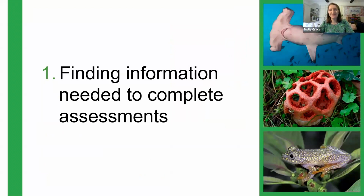With that brief introduction out of the way, let's get to the heart of this webinar, which is, that all sounds nice, Molly, but how do I actually do these assessments? It is potentially a complex assessment. How do you find the information that you need to complete the assessment?